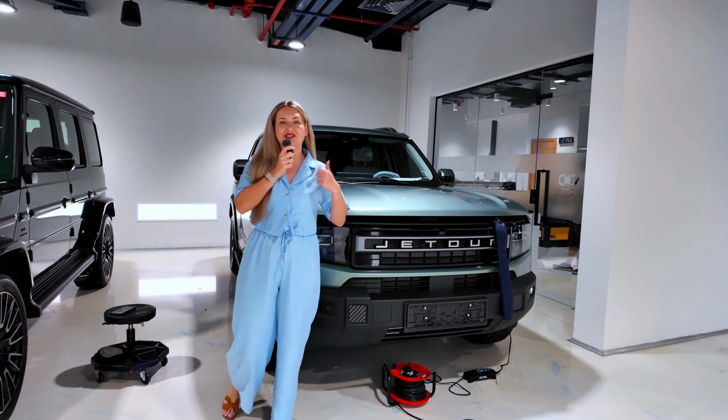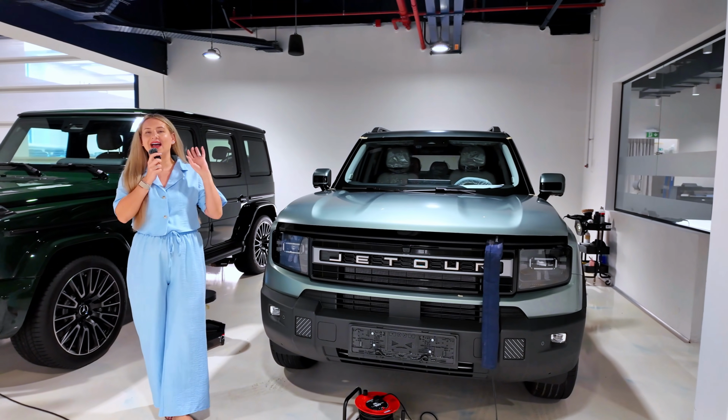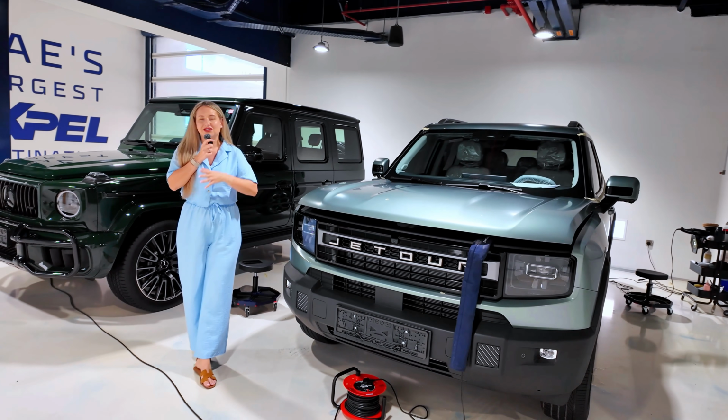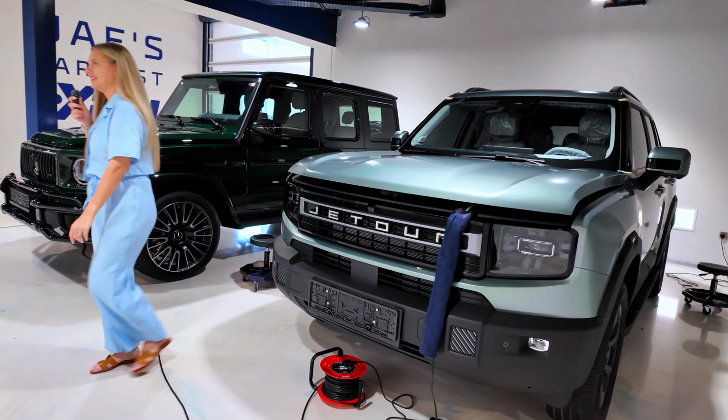Today we are with this Jetour T1. And what are we doing? Well, we're doing full XPEL Stealth paint protection film. So join us and watch our video and see how we're going to do the process. Let's get into it.